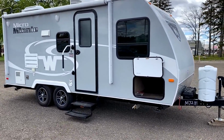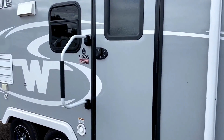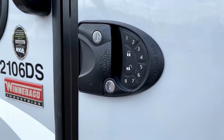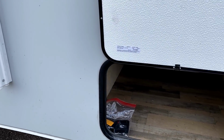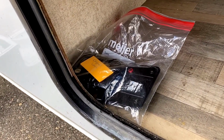A couple other things here. The original owners, the only previous owners, swapped out the original key set. They must have been doing some outdoorsy stuff. They went with a programmable deadbolt, or they just didn't want to worry about having their keys on them. And what's cool, another good positive sign of ownership, they kept all the original stuff. And once again, handy little note right there.